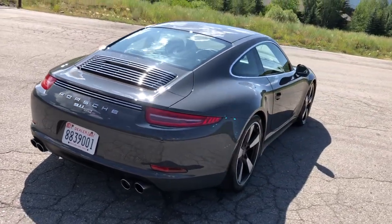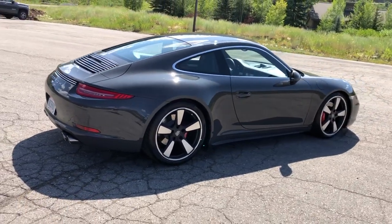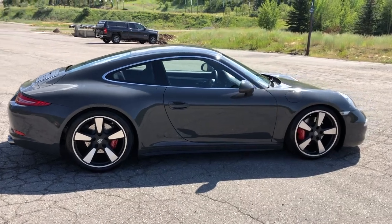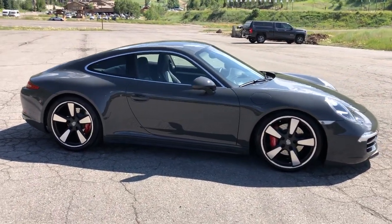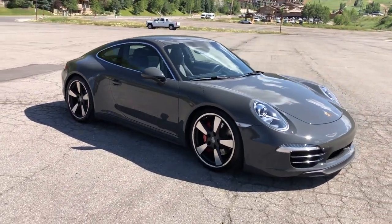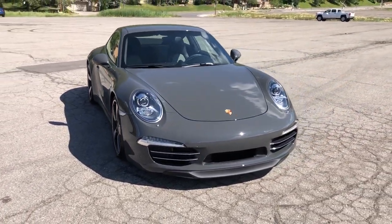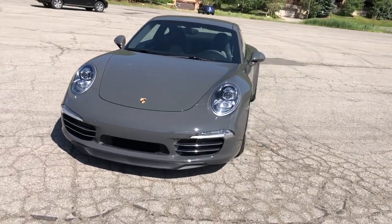Now, this vehicle is a consignment vehicle, so it was not an auction block vehicle that I bought through the auction. I am an automotive dealer and motorcycle dealer, but this is a consignment through a good friend of mine. I personally know the owner, and he has owned the vehicle for a couple of years. He is very, very meticulous about his vehicles. He's got a collection of very high-end vehicles, and he really takes pride in ownership.